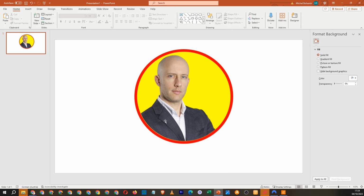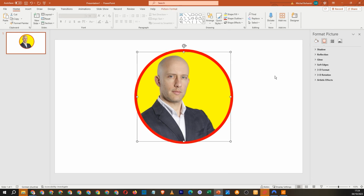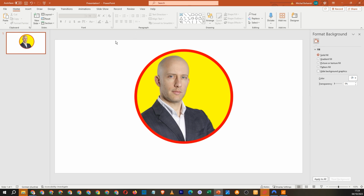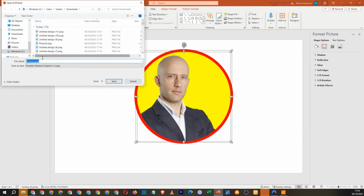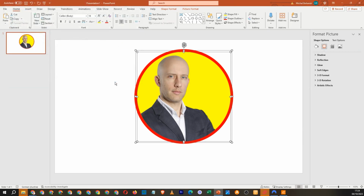And voila, that looks pretty good to me. Perfect, now we got it, okay? So it's a little bit of a fiddly play around job. So now you go and save as picture, all of this, and you just go picture to save, and you're done. This is now on your computer.